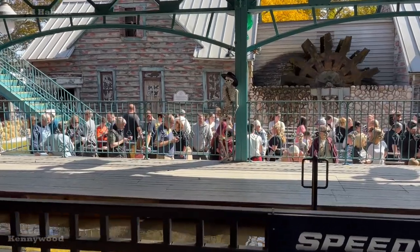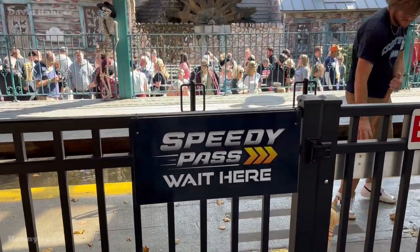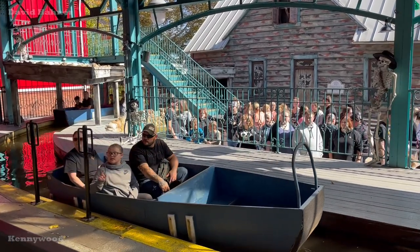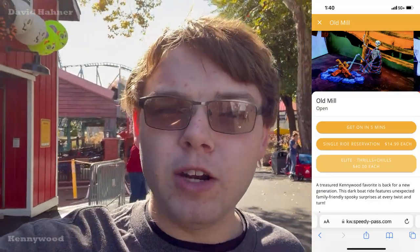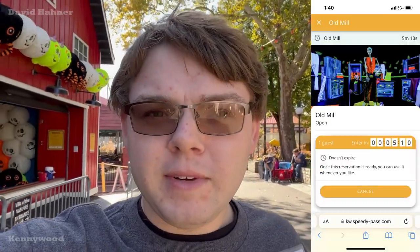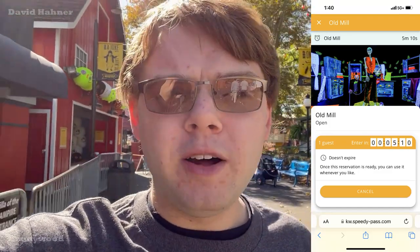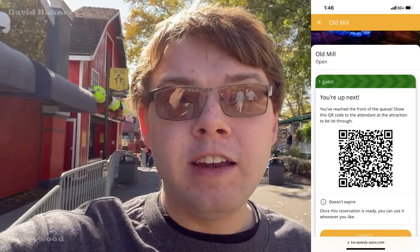About to get on the Old Mill, gonna bypass this long line and use my very first Speedy Pass. Okay, just used my very first Kennywood Speedy Pass. You had to get set up at the Speedy Pass Center right at the tunnel, and once you created your account, it was actually fairly easy to use. We used it first on the Old Mill, and it was about a 15-20 minute wait. When I redeemed it, it gave me a countdown for 5 minutes. Once the countdown expired, a barcode would pull up and a team member scanned it, and then we got right on the ride. It was actually pretty easy to understand and pretty efficient in my opinion.